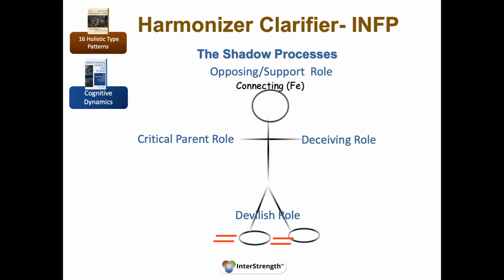So we take a look at sort of the opposite of the connecting and extroverted feeling in this opposing support role. If in the leading role is introverted feeling, then the support role is extroverted feeling, and those two can work together. So sometimes they support each other, these processes used in support of each other. Sometimes someone with this pattern can be oppositional about how to connect with others and have certain rules they're going to stick by, for example.